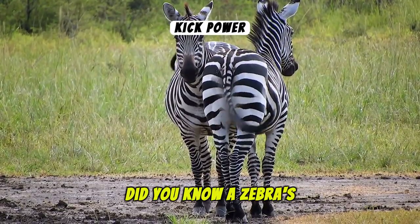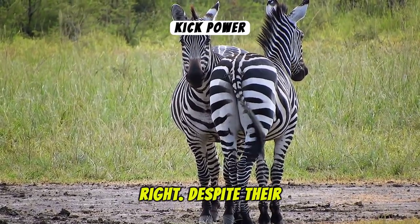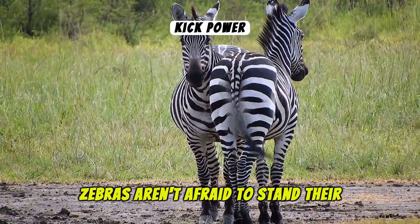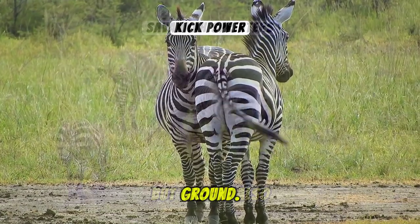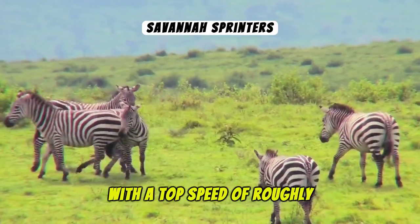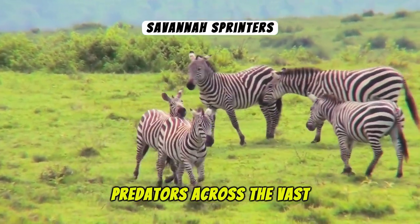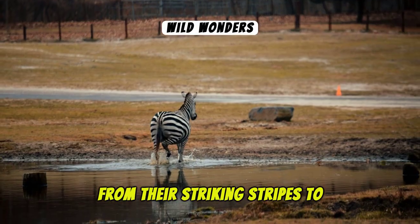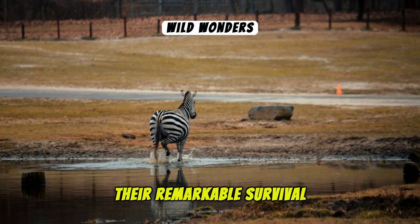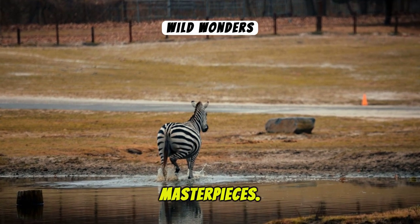Did you know a zebra's powerful kick can break a lion's jaw? That's right. Despite their tranquil appearance, zebras aren't afraid to stand their ground. But they're also incredibly agile. With a top speed of roughly 40 miles per hour, zebras can outrun many predators across the vast plains of Africa. From their striking stripes to their remarkable survival skills, zebras truly are one of nature's masterpieces.